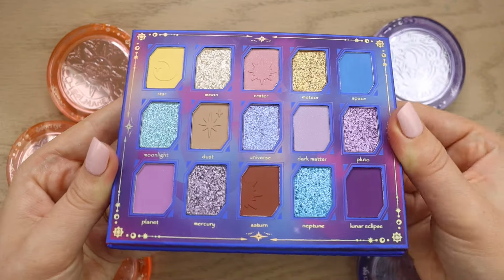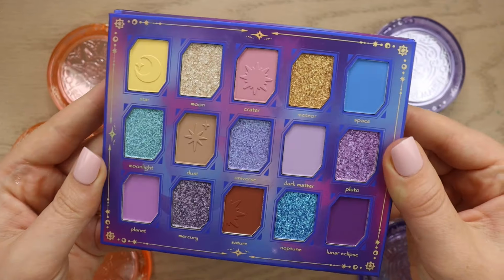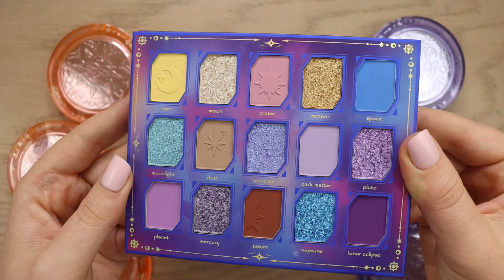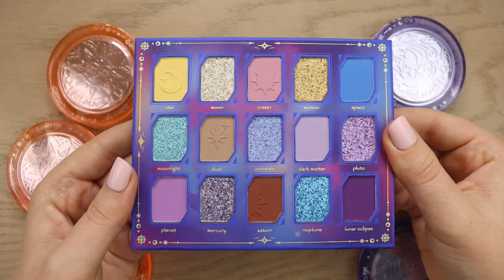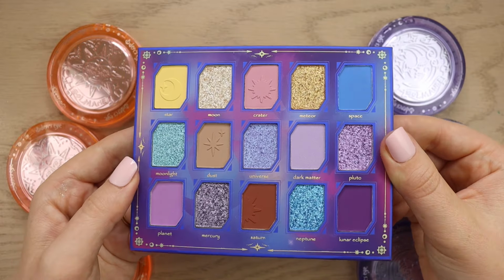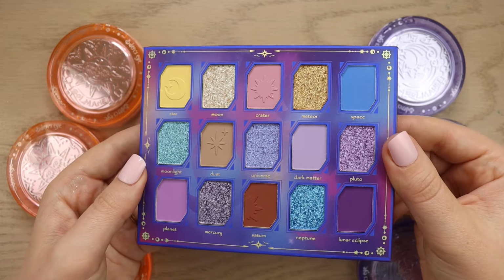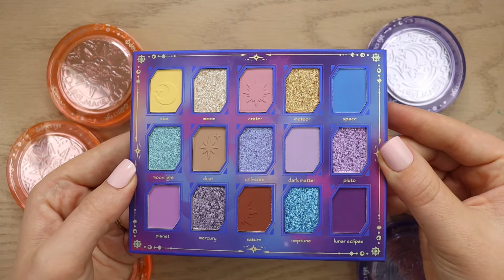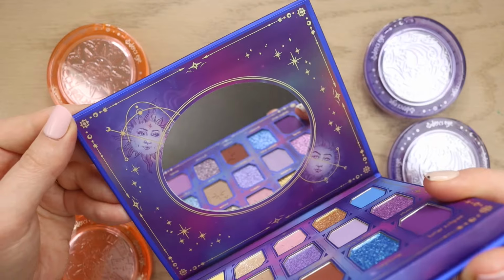Let's jump on in. So here is what the Moon Wish palette looks like up close. It is beautiful. It's got some blue, some yellow. It kind of reminds me of the Fantasy Cosmetica collection that came out not too long ago with the blue and yellow palette. Similar vibes, but this is just a little bit more extended. You've got more shades happening here. It looks very cute. And then here's what the mirror looks like.